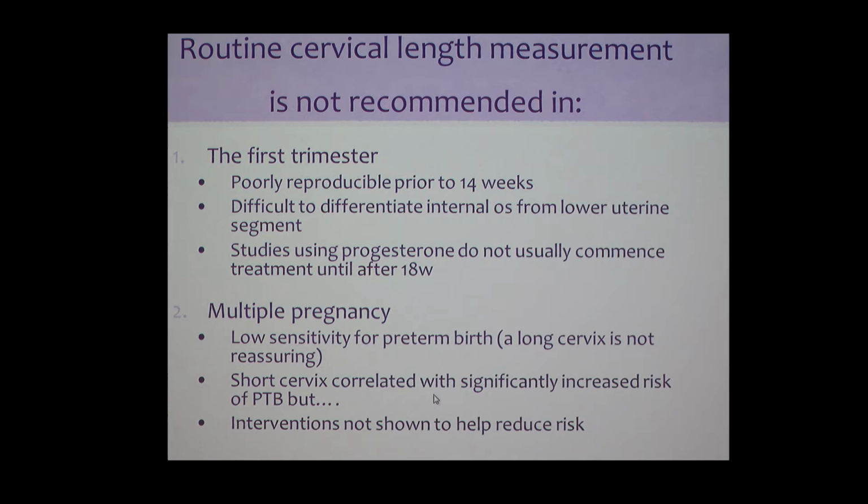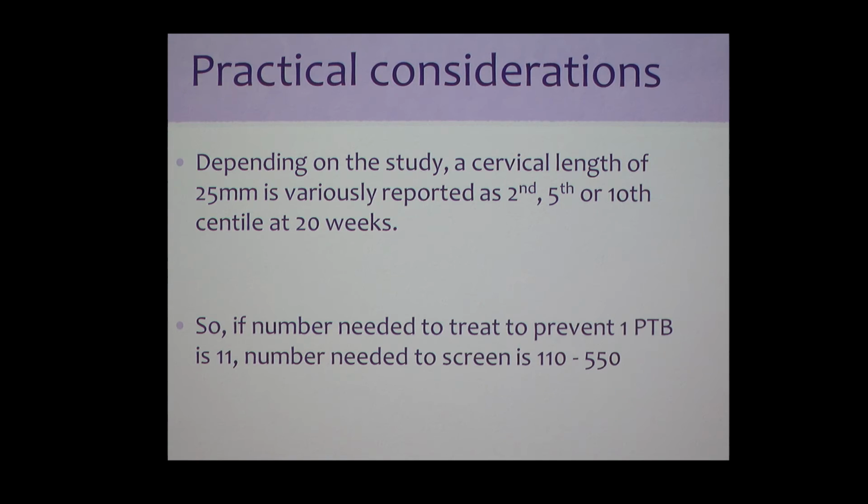Although a short cervix in a multiple pregnancy is significantly correlated with an increased risk of preterm birth, most of the ordinary interventions have not actually been shown to be helpful, and so it can just create anxiety, although it may be helpful perhaps for interventions such as steroids or making sure that a woman is close to hospital. Even then, yeah. So if you're out in the general radiology practice, please don't measure it in those circumstances.